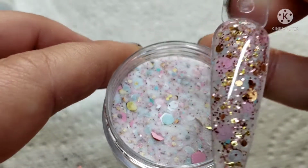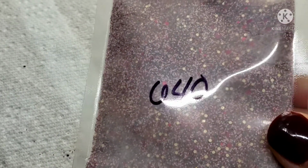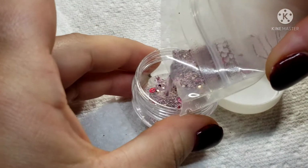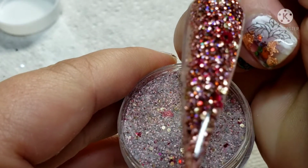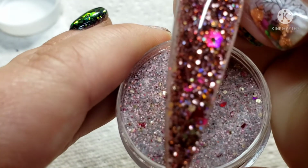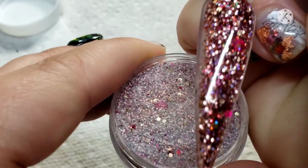So cute, so pretty. Next we have 640, which is called Sangria Me. This is another absolutely gorgeous fall color. I'm definitely going to be leaving this out in my nail art display for everybody to see, because I'm going to reach for this a lot. Gorgeous, gorgeous color.